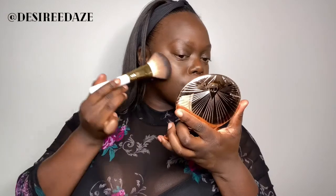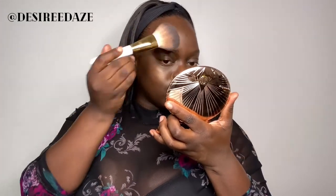So I'm gonna use the Laura Mercier Glow Setting Powder to set, but also highlight. I'm gonna use this fluffy brush and kind of just adjust it like this. So we're done with powder, I think.